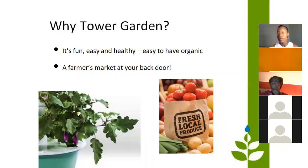I know my phone is full of pictures of my tower because it's like my other baby. So it is a fun way to have conversation, and even my kids have grown up seeing the tower. I got it when my son was 2 years old, and it's just normal for them to see it.